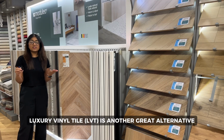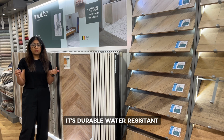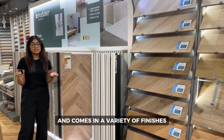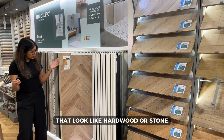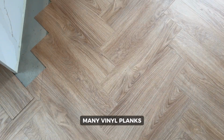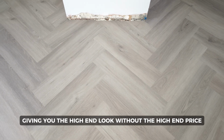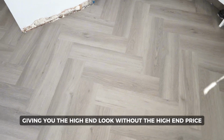Luxury vinyl tile (LVT) is another great alternative. It's durable, water resistant, and comes in a variety of finishes that look like hardwood or stone. With today's advances in manufacturing, many vinyl planks are nearly indistinguishable from the real thing, giving you the high-end look without the high-end price.